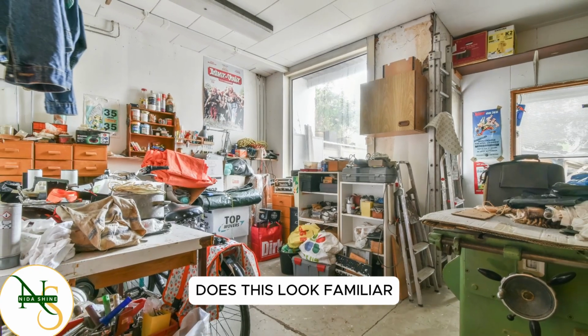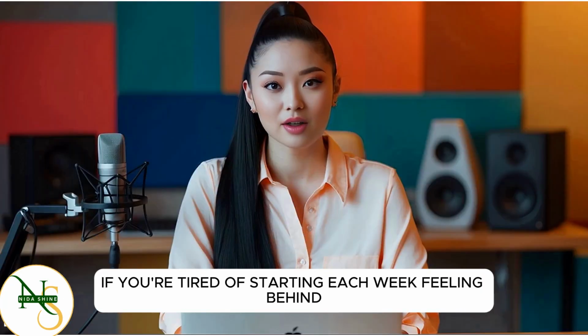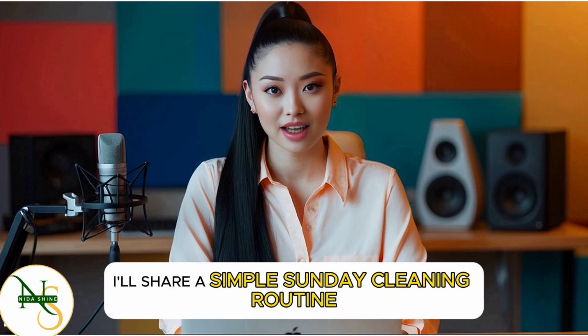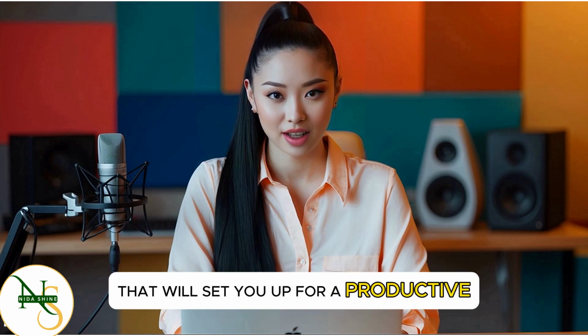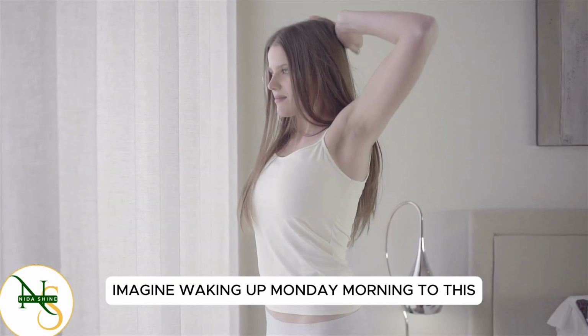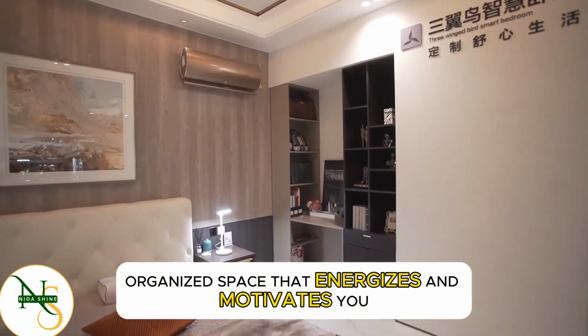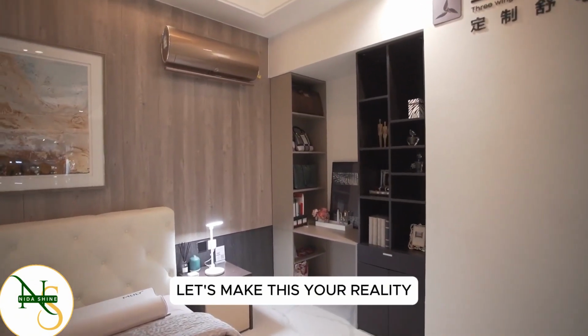Does this look familiar? If you're tired of starting each week feeling behind, stick around. Today, I'll share a simple Sunday cleaning routine that will set you up for a productive, stress-free week. Imagine waking up Monday morning to this: a clean, organized space that energizes and motivates you. Let's make this your reality.